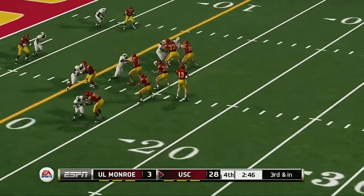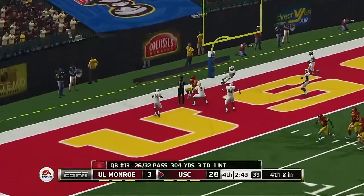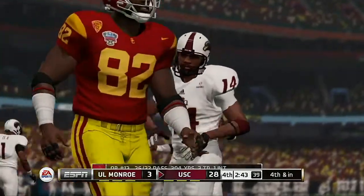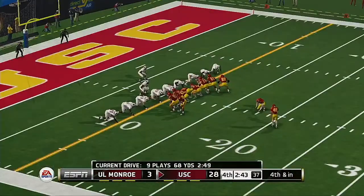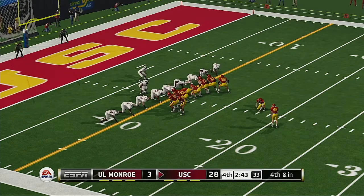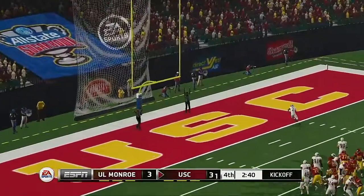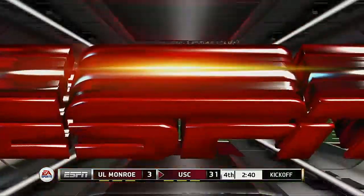He just gets rid of it. Even though they didn't sack him, the pressure was still enough to force a bad pass. If you can get in there and disrupt the pocket, then the quarterback is going to have a tougher time getting the ball to his playmakers. They're already up big, and this could make the lead bigger. Kicks away, and it is good.